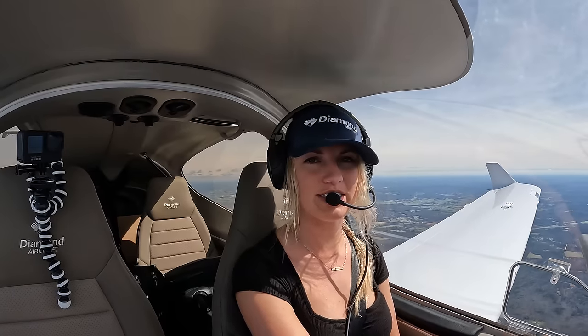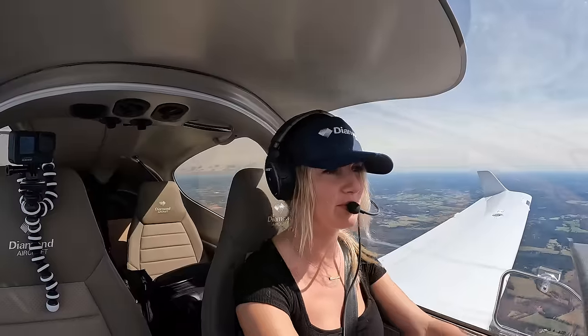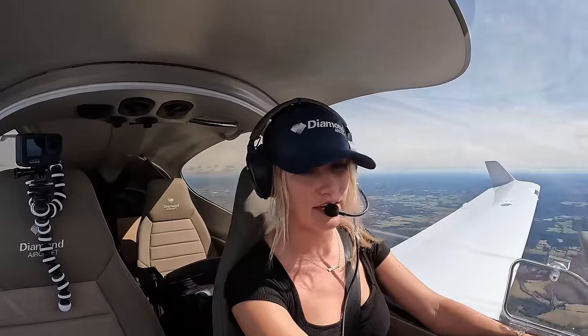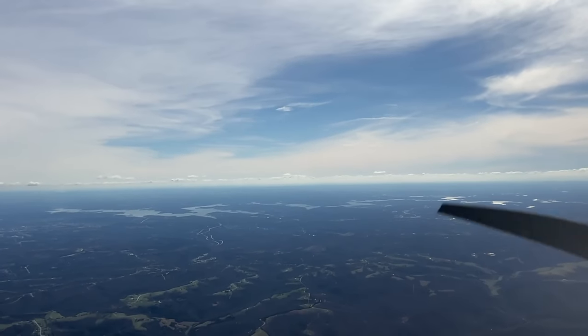So I actually just canceled my IFR flight plan and my IFR clearance because it is sunny out, so we are completely VFR. I felt comfortable canceling it at that point. And we are on our way. We are an hour out from Springfield.